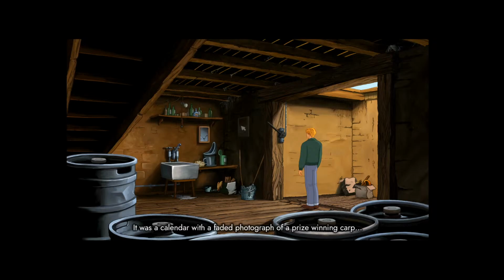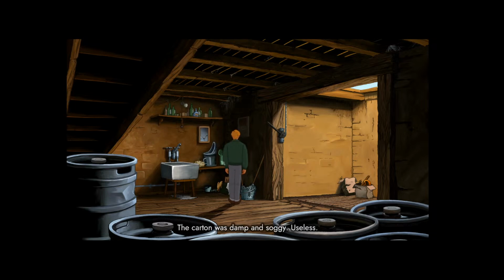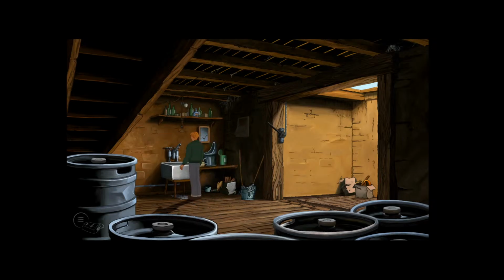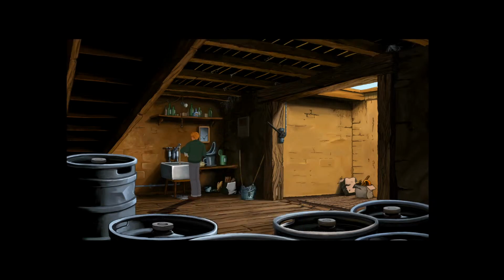It was a calendar with a faded photograph of a prize-winning carp. The carton was damp and soggy, useless. I looked among the cleaning materials, but saw nothing I could use. The faucet creaked, coughed, and spewed out a stream of rusty-colored water. I held the towel under the faucet and soaked it with water. I shut off the faucet as tight as I could, but it kept on dripping.